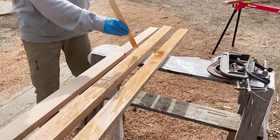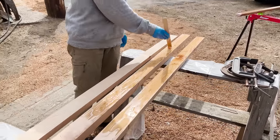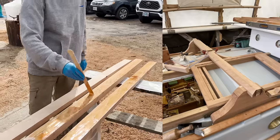What is this piece for? This is going to be for the main sheet traveler. Okay.